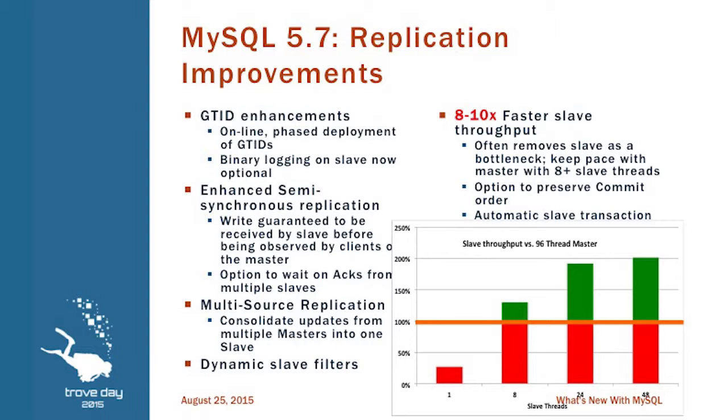We also enhanced the semi-synchronous replication that we added in MySQL 5.6. Going back to MySQL 3.2.3, when we first added replication, it was just asynchronous. In MySQL 5.6, we added support for semi-synchronous replication. So you can say, I don't want you to do the local commit until you get n nodes that have said, okay, we've received this, go ahead and commit it.